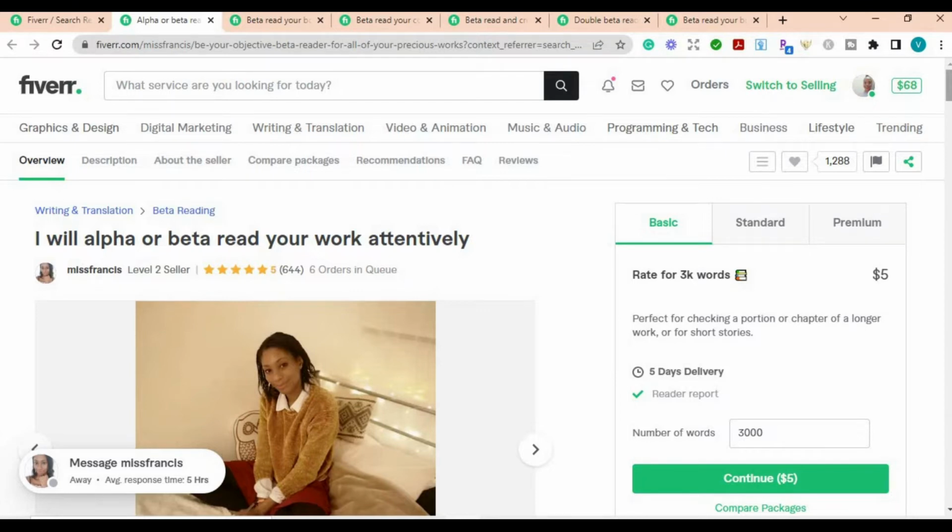So her basic package starts at $5, right? And she says that she will do it for 3K words, perfect for checking a portion or chapter of a longer work or for short stories, right? And the standard is $85, which is 50K words, and her premium is $145, right? So you see where you can make some money offering this service on Fiverr.